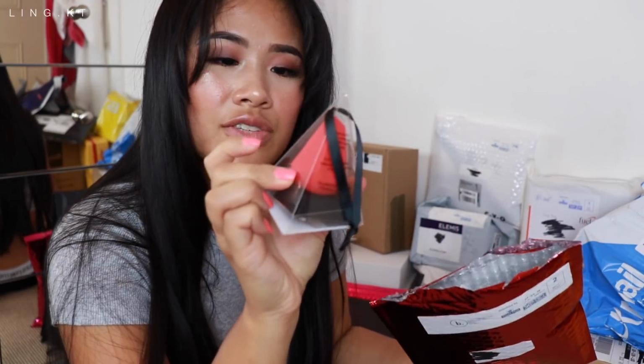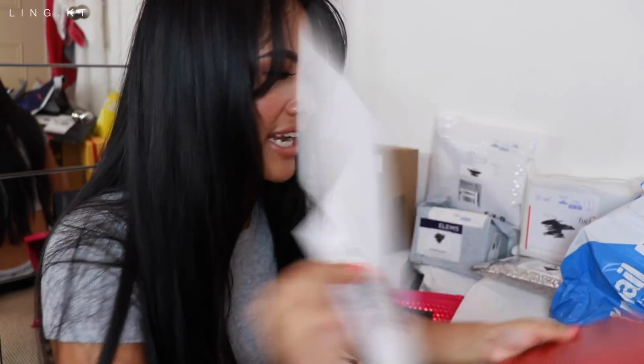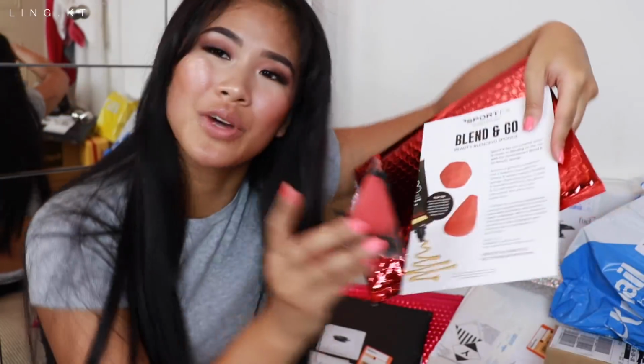Another blender. This is from SportFX. I've used this already and I really like it. So thank you so much to SportFX for sending me another sponge. I don't know why I'm burping so much. I think it's because I'm talking and breathing so fast.